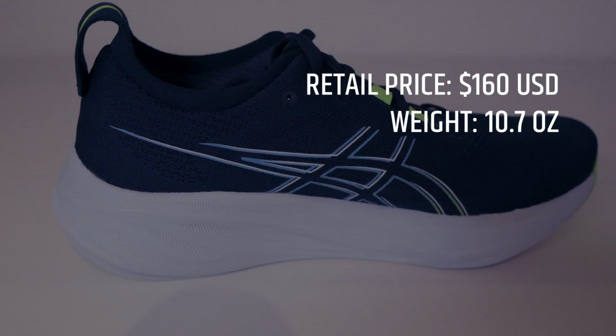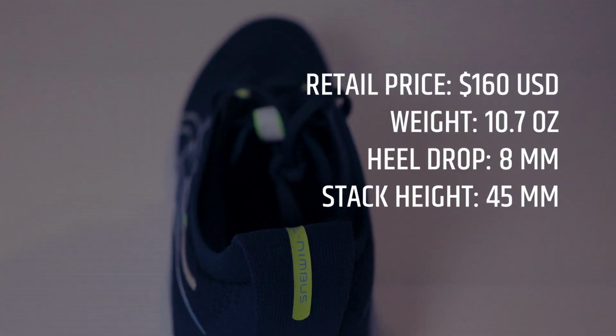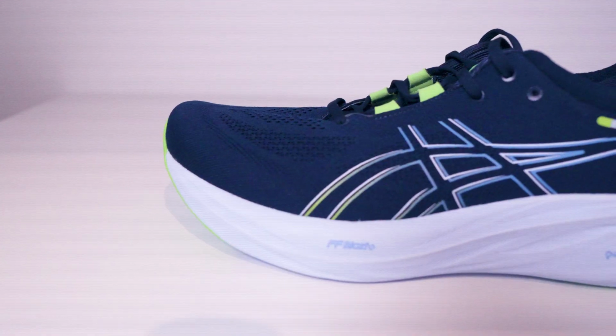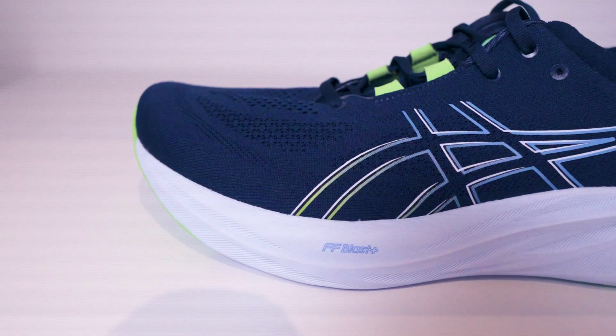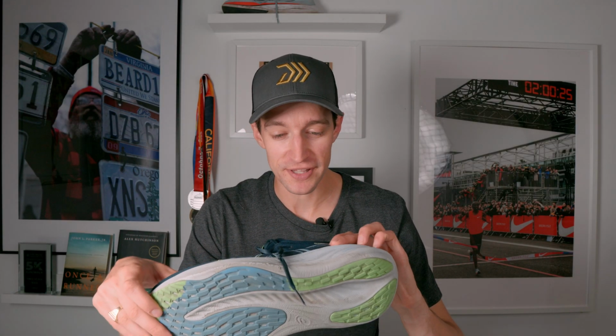It has an Ortholite X55 sock liner that prevents blisters, a stretchy and flexible tongue that doesn't itch when you take the shoes off, and solid outsole grip for wet and slippery terrain. The special sauce though, and this is relatively new for the Nimbus, is a massive chunk of FF Blast foam, which allows for cushioned landings but also responsive toe-offs, and that's a difficult balance to nail.